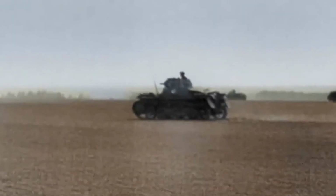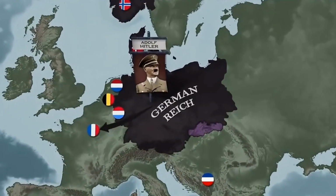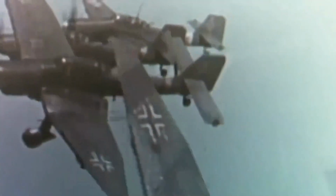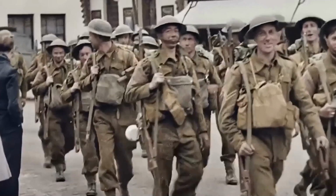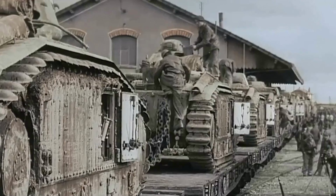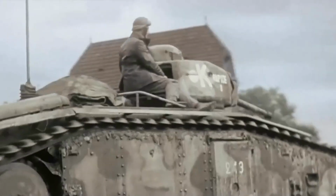If the Battle of Poland was Blitzkrieg's testing ground, the Battle of France was its masterpiece. Germany could crush Poland with sheer power, as Poland's tanks and planes were far inferior to Germany's. But France was a different story. France was a major European power. Its military was very strong. France had more tanks than Germany, and they were better quality.